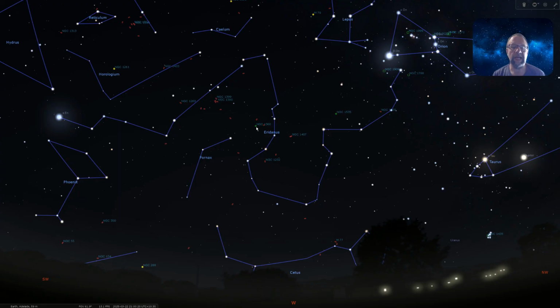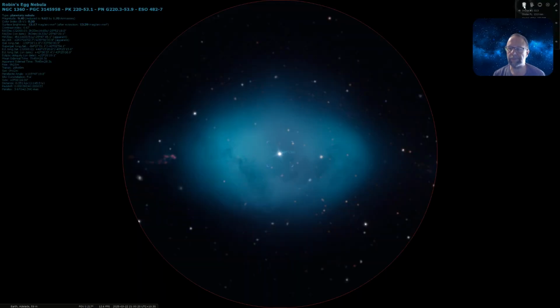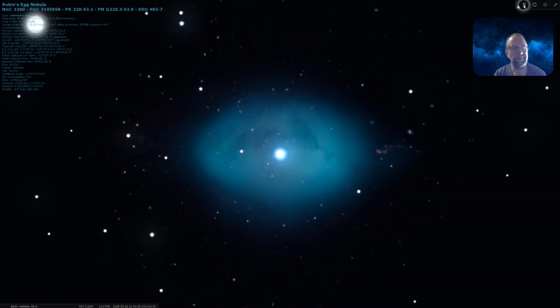We have NGC 1360 here, which is a lovely, very large apparent diameter, diffuse planetary nebula. It has a bluish tinge to it. Unlike most planetary nebulae, I find it's probably best viewed without a filter, whereas most, of course, do respond very strongly, particularly to an O3 filter.